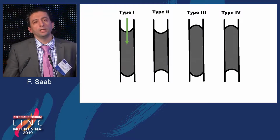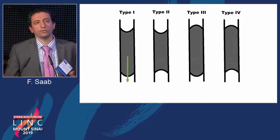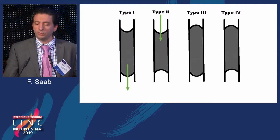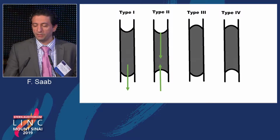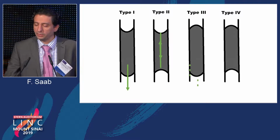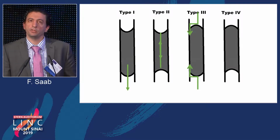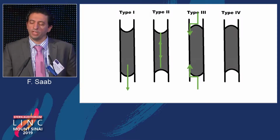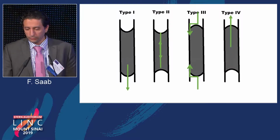So with type 1, it stands to reason that you can cross in an antegrade fashion. You get to the distal CTO cap and you're able to cross. With type 2, you cross in an antegrade fashion. When you get to the distal CTO cap, you're going to get deflected and you might need re-entry. However, it might be easier to approach it in a retrograde fashion and meet in the middle. Type 3 is very challenging because you get deflected proximally, you get deflected distally, and you have to come up with advanced techniques to recanalize those patients. And finally, type 4, which is the reverse of type 1, it's much easier to cross in a retrograde fashion than in an antegrade fashion.